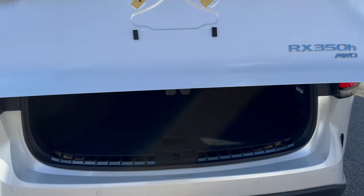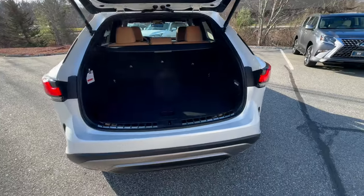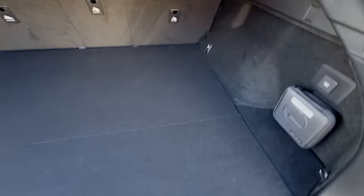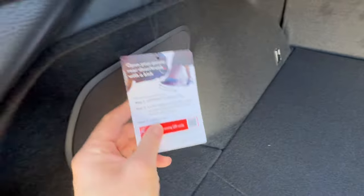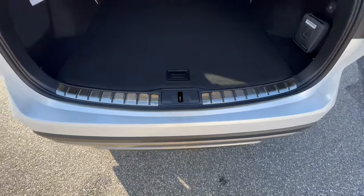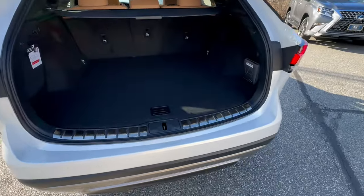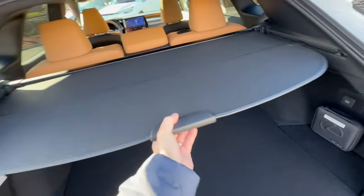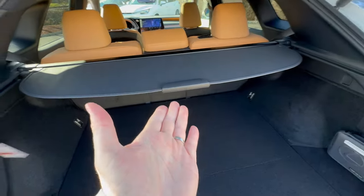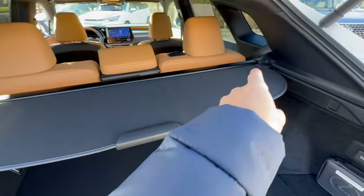The rear tailgate is height adjustable as well. So if you're tall, you can have it all the way up. If you're a little shorter, then you can have it to your height. It is a kick sensor as well. So if you have the key on you, which I don't right now, and your hands are full of shopping, you can just do this and it will open or close your tailgate. This is a little rear sunshade just there for you, and just do that and it does this, and then you can unclip it if you like as well.